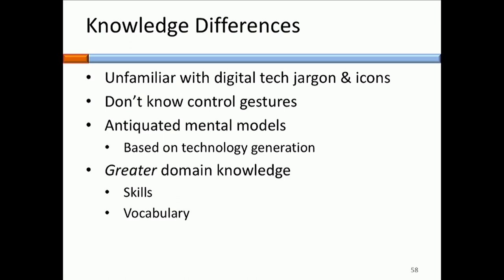So today's older adults are unfamiliar with the current crop of technical jargon and icons. They don't know control gestures, and they have antiquated mental models based on analog electronic technology. But they have greater domain knowledge and skills. Okay, so that's the good part.